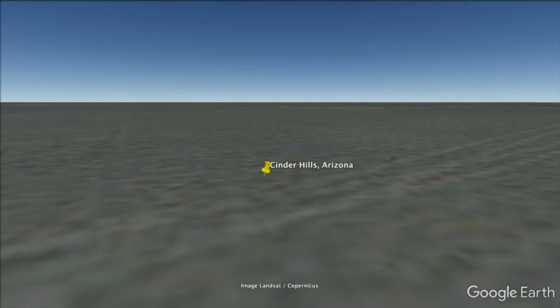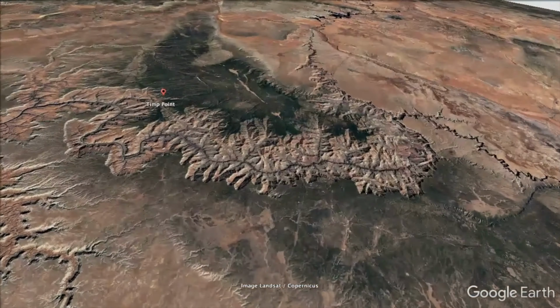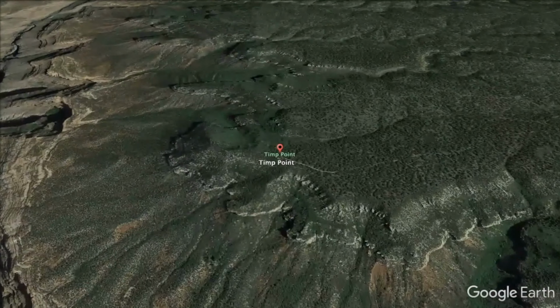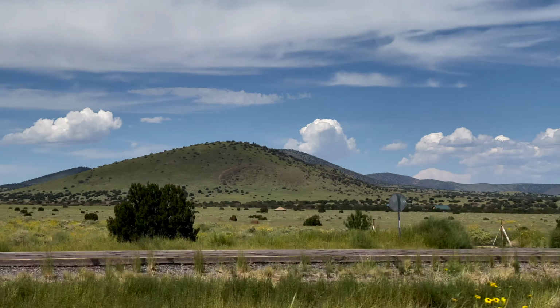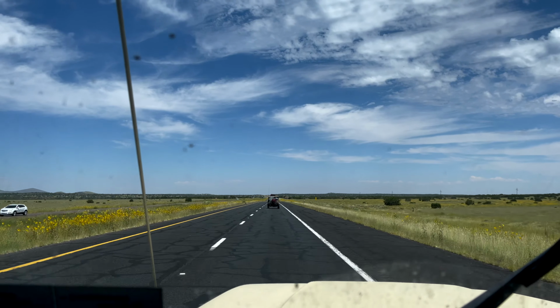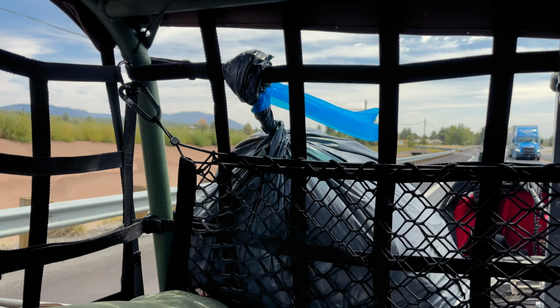The drive from Cinder Hills to Timp Point stretches over 200 miles through Arizona, taking us a little over 5.5 hours to travel. The journey brought us through forest and lush green meadows that slowly gave way to small dusty desert towns, where the temperature reached over 100 degrees and the air was as dry as dry air is. Oh look, a trash bag.